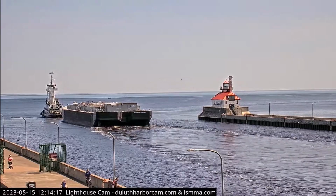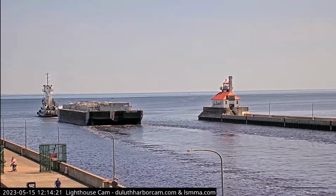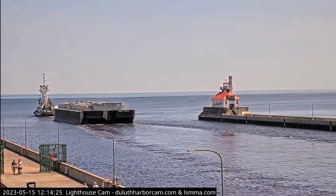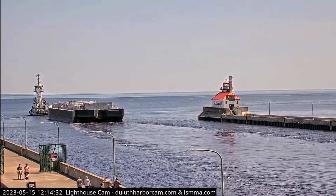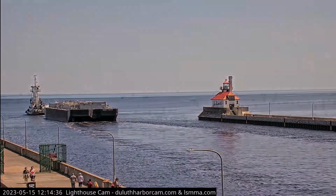She was brought to the Great Lakes for the first time in 2015. Together, the pair deliver liquid calcium chloride across the Great Lakes from a salt mine near Ludington, Michigan. The calcium chloride here is used mostly by Minnesota or Wisconsin county highway departments to keep dust down during road construction or other maintenance projects.